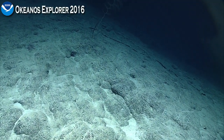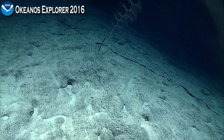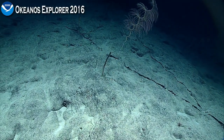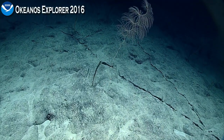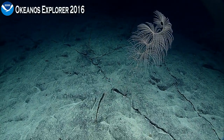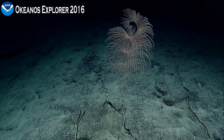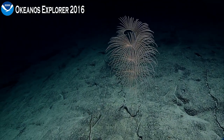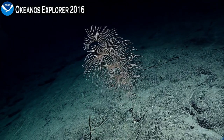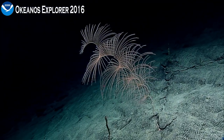A pretty big one. So that crinoid was likely Antedonidae or Thalassometridae. And here we have another one of these really large corals. Nav, what's it called? That's an Iridogorgia. Iridogorgia is the genus. And the ROV pilots know it better than we know it. That's beautiful. And these are these very characteristic spiraling whip corals. Oh, everybody's sneezing in the back here.